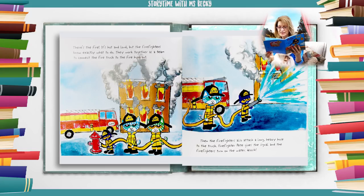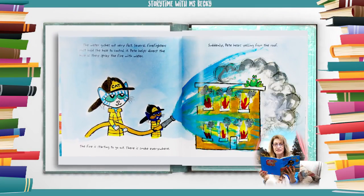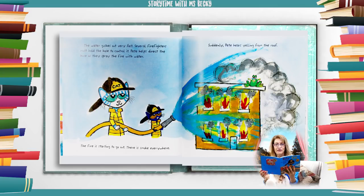Firefighter Pete gives the signal, and the firefighters turn on the water. Whoosh! The water gushes out very fast. Several firefighters must hold the hose to control it. Pete helps direct the hose as they spray the fire with water. The fire is starting to go out. There is smoke everywhere. Suddenly, Pete hears yelling from the roof.